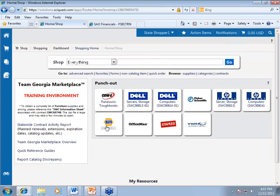And so when you log into the Team Georgia Marketplace site, you'll notice that I'm in a training environment. So this is not actually all of the statewide contracted items that are out there. This is just a training environment. But you will see the different punch-out links, and you'll see hosted content and different links for the statewide contract suppliers.